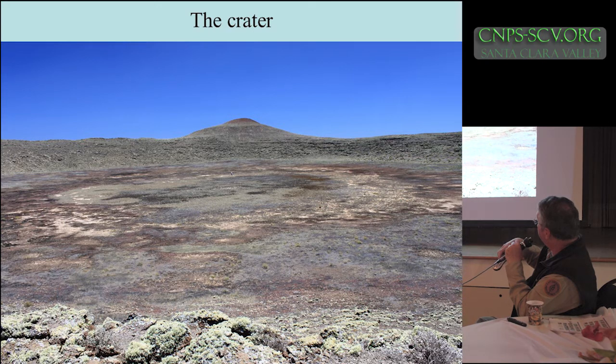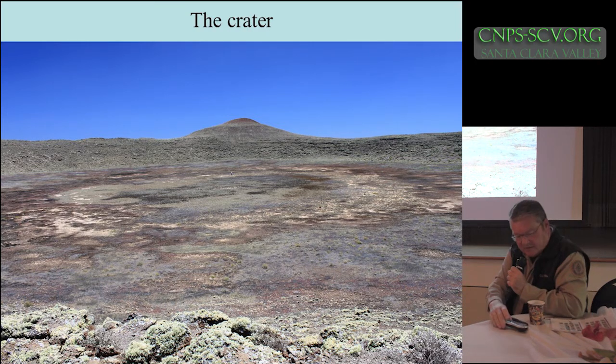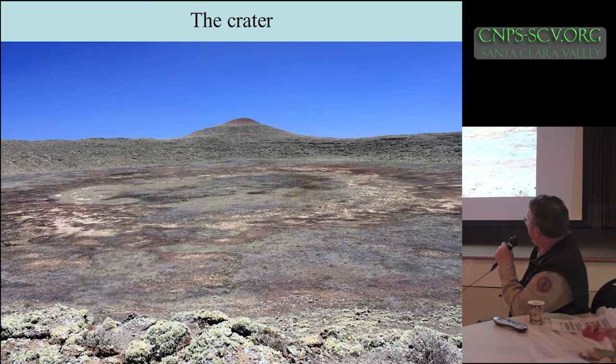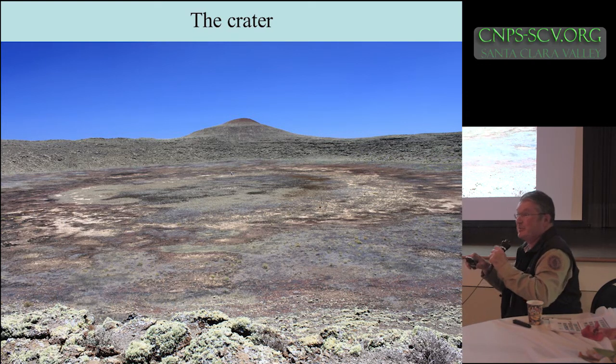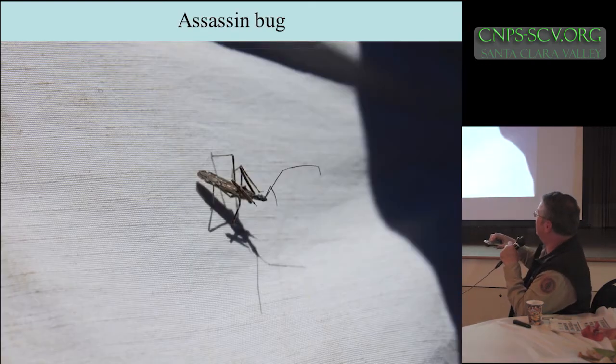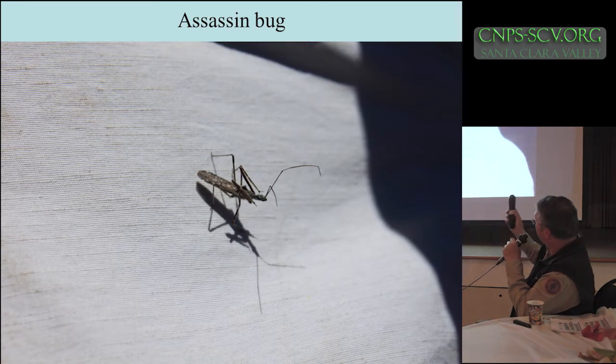And then that's the bottom. Needless to say, there's no water there ever. And that's a person way in the distance. Right there. And it was really kind of dull. There was lithium down there. Not the easiest thing, but we also found this assassin bug.